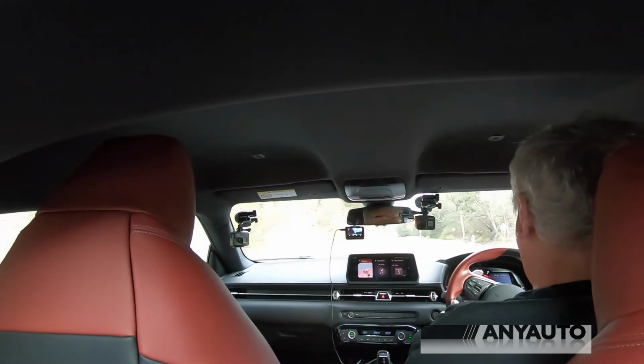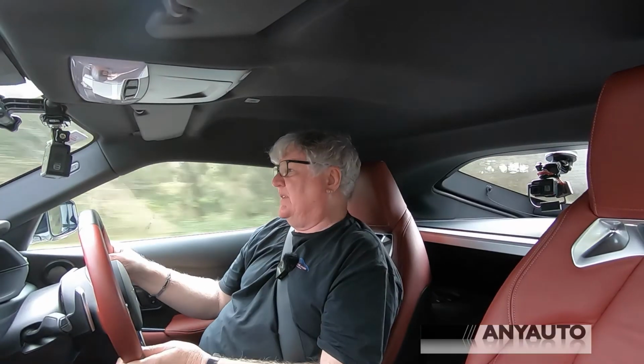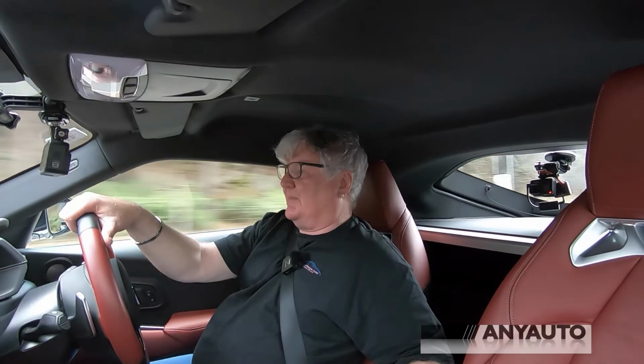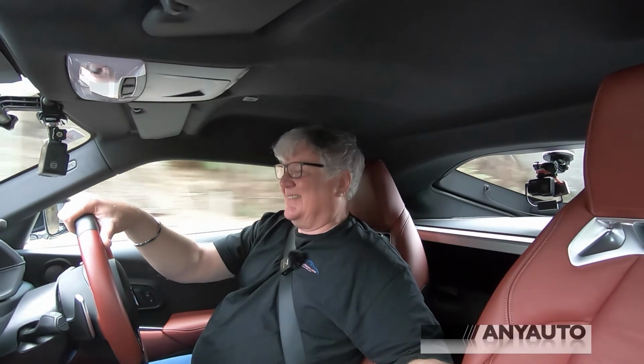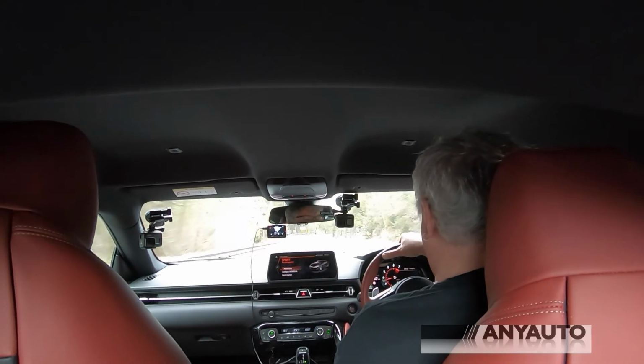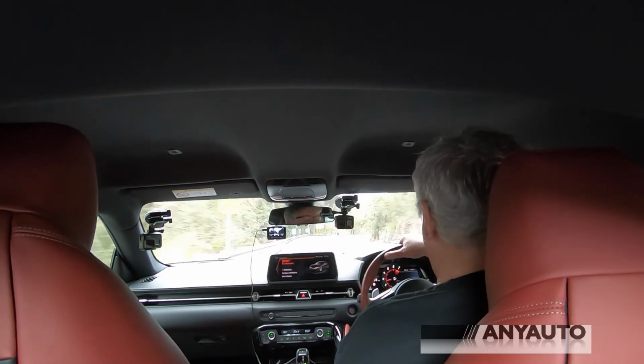Again, not in sport. Very gentle takeoff, but it doesn't take much. Think about this for a minute. 285 kilowatts is Commodore V8 territory, or at least before they supercharge them. Now I'm at the speed limit, so I'm going to press the sport button, and it's dropped back a few gears. That beautiful 8-speed automatic dropped back a couple of gears, and the steering's gotten a little bit tighter.